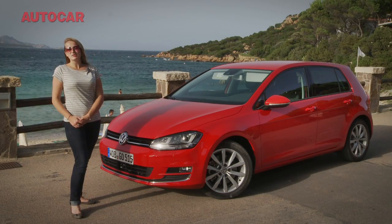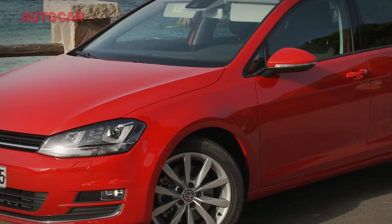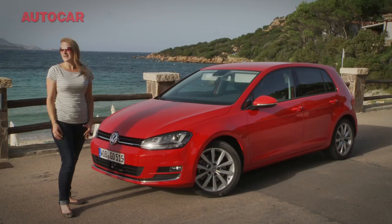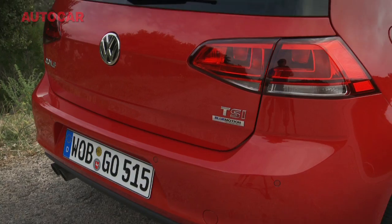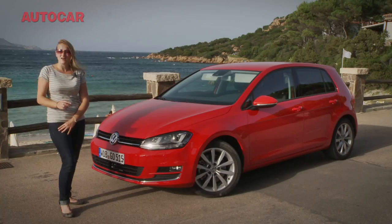Volkswagen Golf. We all know it. It's been around since 1974 and they have sold over 29 million examples. It's a huge hit. It sells in a massive array of countries globally. And the Mk7 is finally here. This car has to be good.